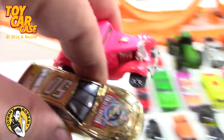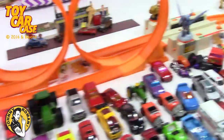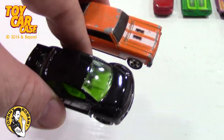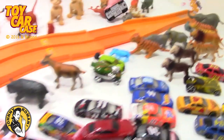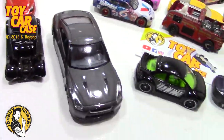Let's race these two guys. Our last NASCAR. Oh, hear the wheels still spinning. Let's try these two guys. Ready, go! Oh, the beetle bug is taking the hit there.